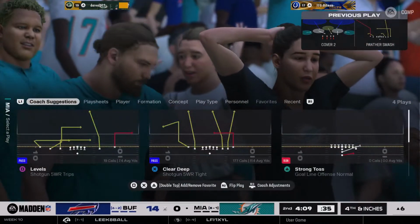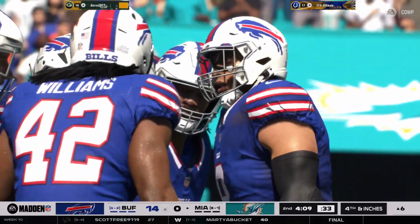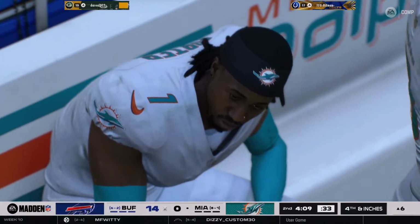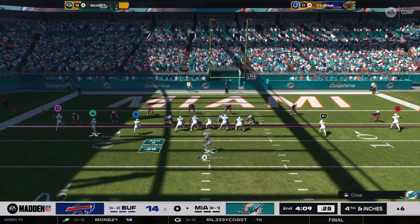Just ruled incomplete. Some of the fans here don't seem too happy about what we've seen in this first half. No, not at all, and I understand why. They've looked lethargic, out of sync, and it shows on the scoreboard. The offense here not budging. They're going to fight for it on 4th and inches.